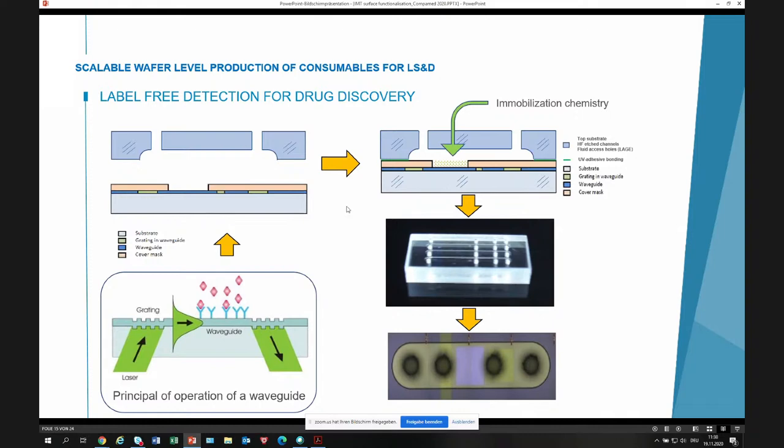The waveguide basically brings the light, the chemistry reduces the intensity of the light, and an interferometric detection gives us an absolute measurement of the quantity of the analyte within the microfluidic component. So the combination of microfluidics, structured waveguides, and immobilization chemistry enables the solution of our customer.